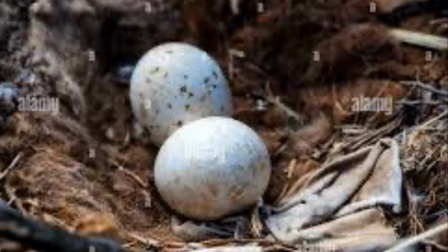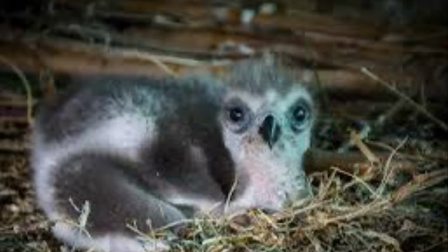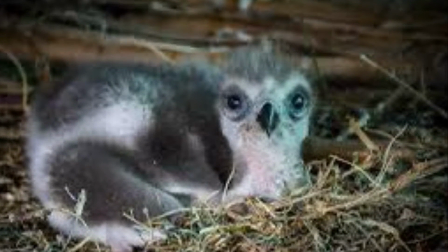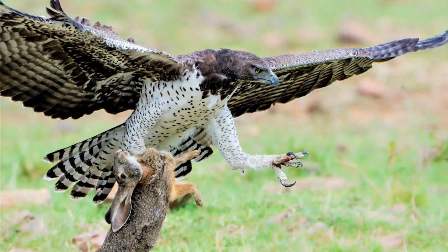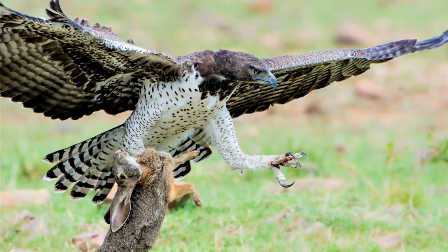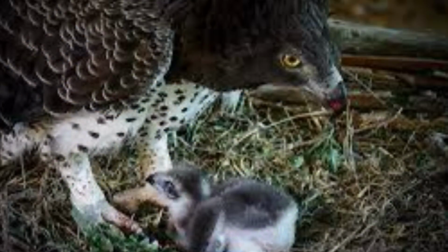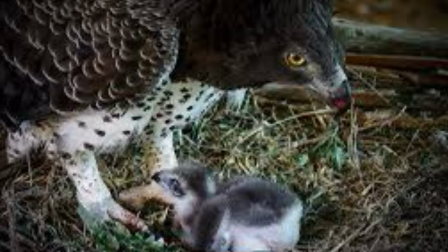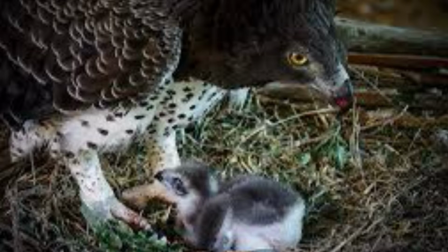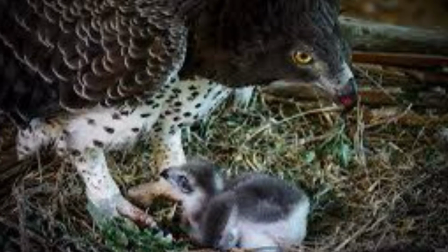The martial eagle lays only 1 egg at a time, which hatches after an incubation period of 55 days. For the first 2 months of the eaglet's life, the male does most of the hunting while the female guards the nest. On his return, the male passes the food to his mate rather than directly to the chick. This lets her claim a share of the spoils.